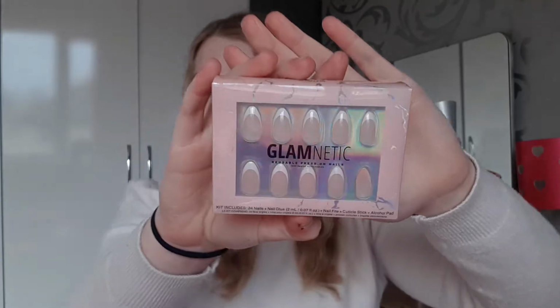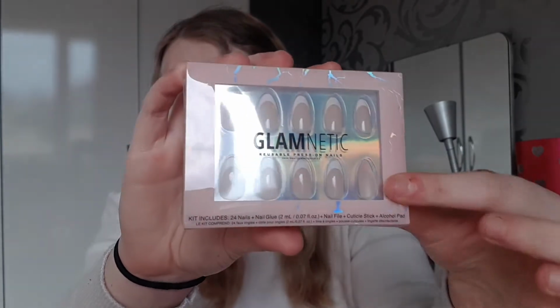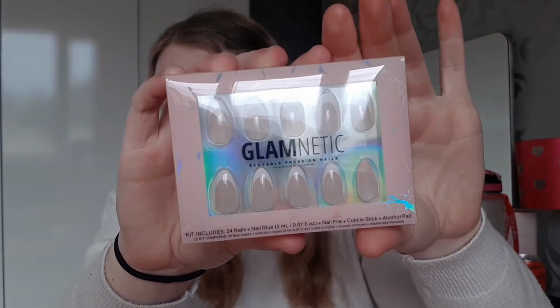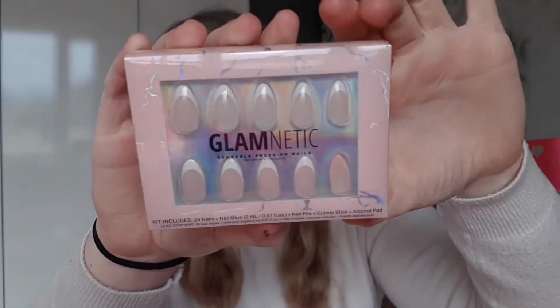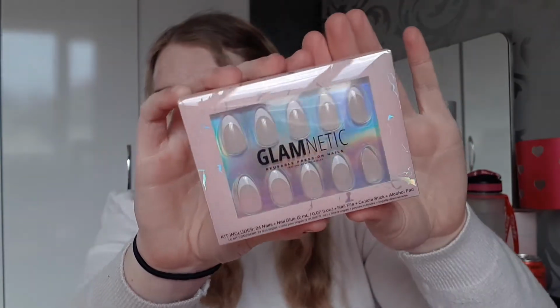So the first things I am going to show you guys is the press-on nails that I did pick up. I got these gorgeous French oval nails, and they are reusable, just some press-on ones. And I do like the holographic theme, as you can see in there. So this is the brand Glamnetic. I've got loads of stuff to show you guys, and I really like these, so I just picked these up, and I think they'll be super cute with any outfit.